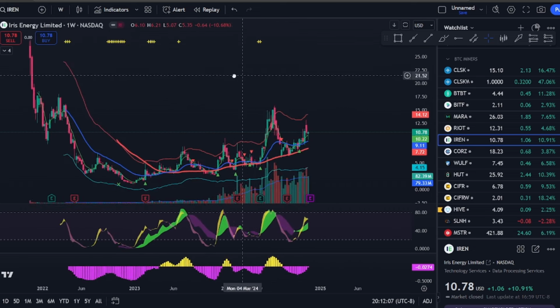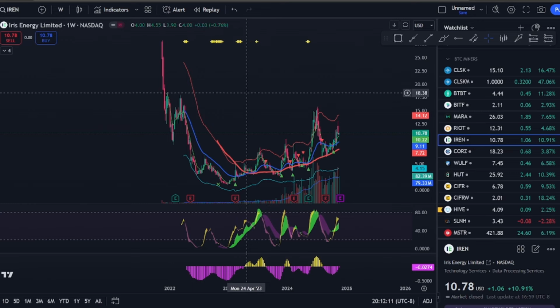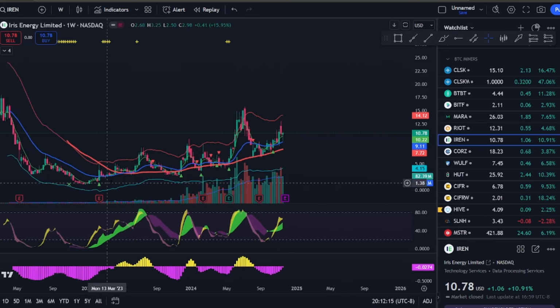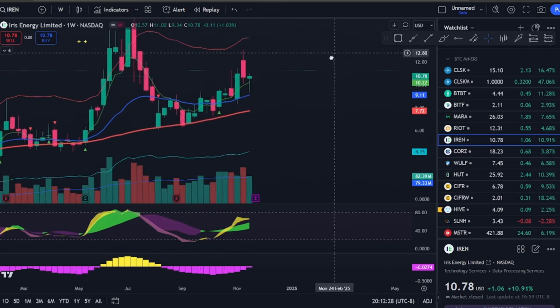If we take out that 1583 level, I would not be surprised to see it trading back up around $20 in a hurry. We've been using the 200-week moving average as support all the way since June 2023, and we haven't quit doing that. So if we come lower, the lowest I would expect on Iren at this point would be 772. I would not expect it to go any lower than that.